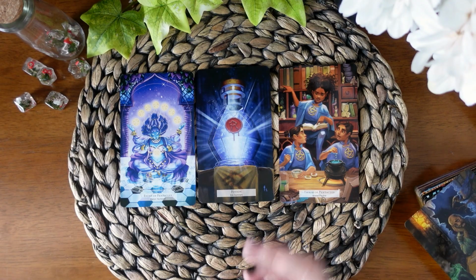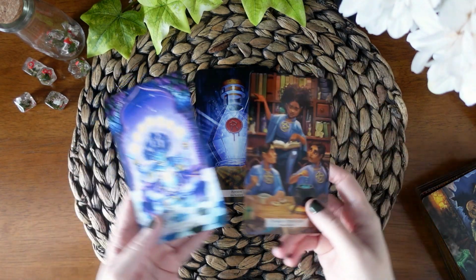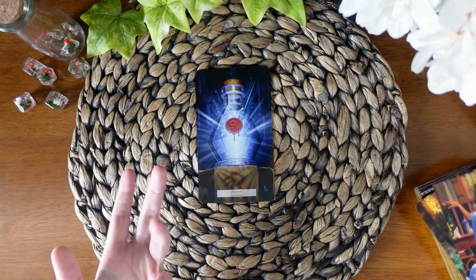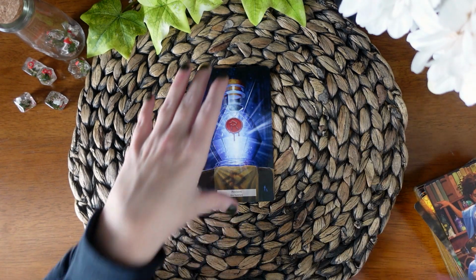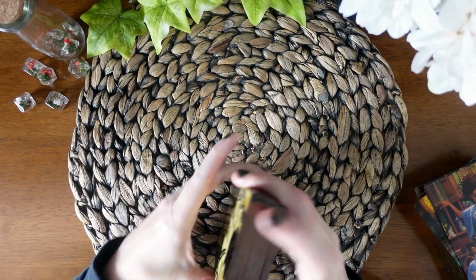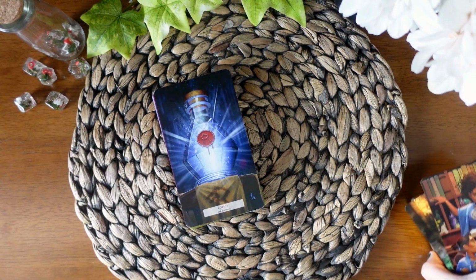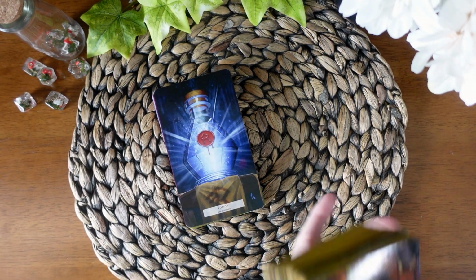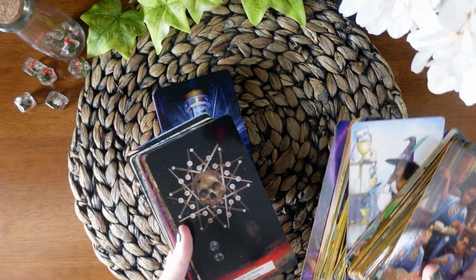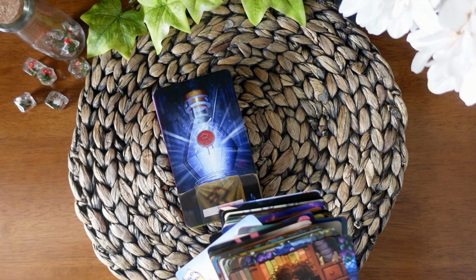So yeah, maybe I'm setting the reading up, but I'm not really looking at the titles when I do this. I'm looking at the artwork specifically, and then I will read it as a traditional 3-card reading when I'm done. So that's been another way that I've really enjoyed playing with these 2 decks together. And again, that collaborative artwork where everything is completely different really does lend itself well to that practice.